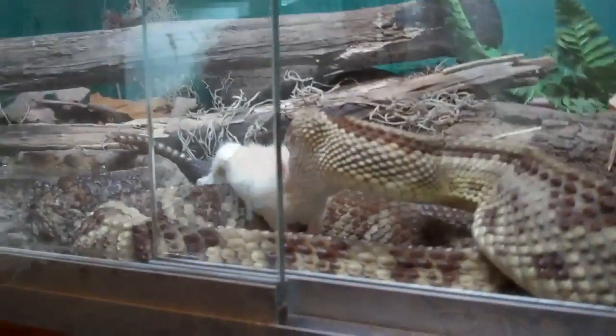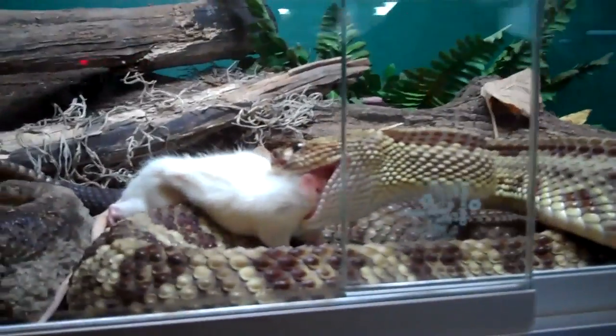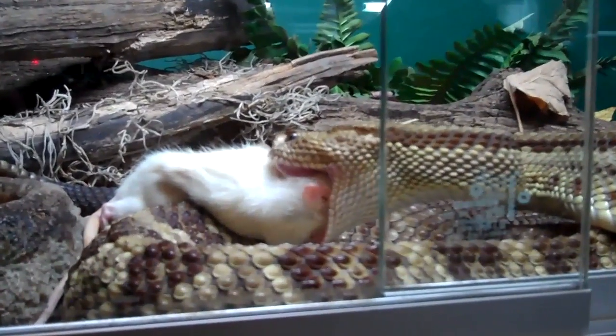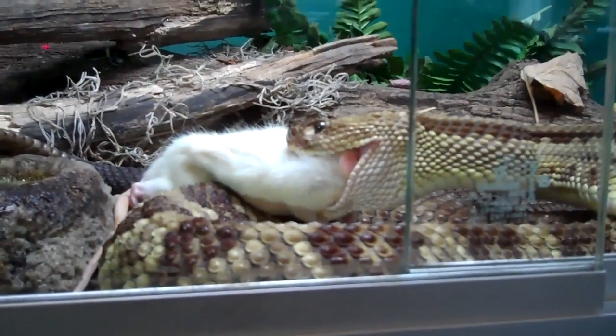Yummy. I just pulled it out today when I cleaned this cage. Which one is this again? Sinus, Talis sinus. Central America.